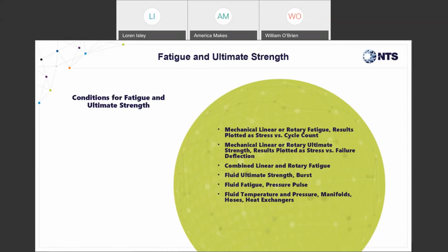Mechanical linear rotary ultimate. This is what is also called single cycle fatigue. We apply stress, either rotary or linear, until we get a failure. And the results are plotted as stress versus the failure deflection.